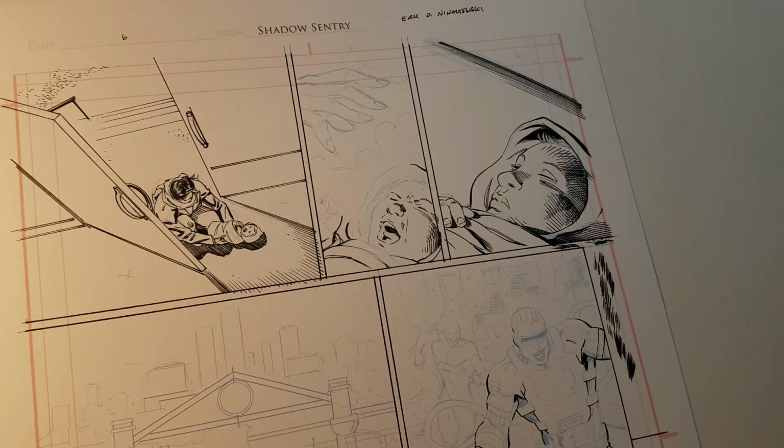This week I should get the colors back for my regular cover, and then possibly Mike's variant cover as well, which would be variant cover C.